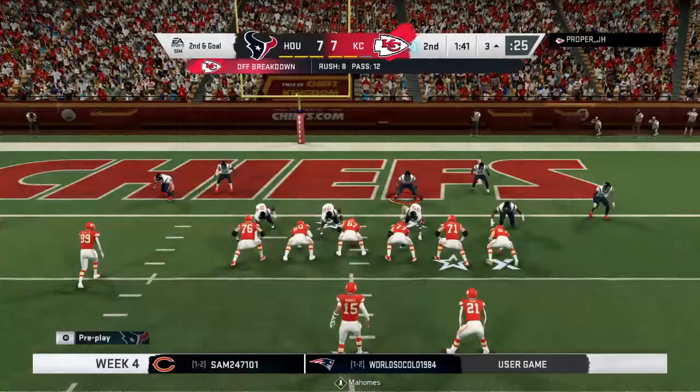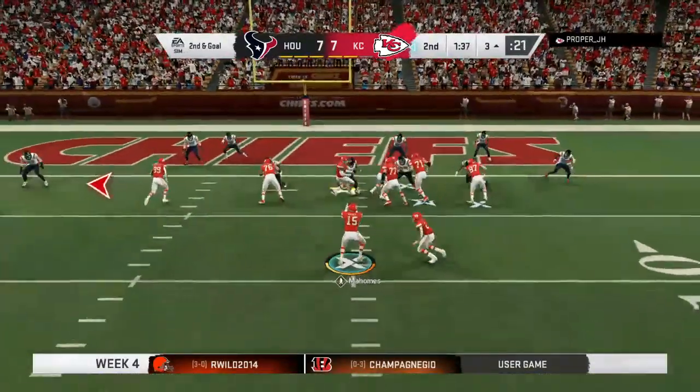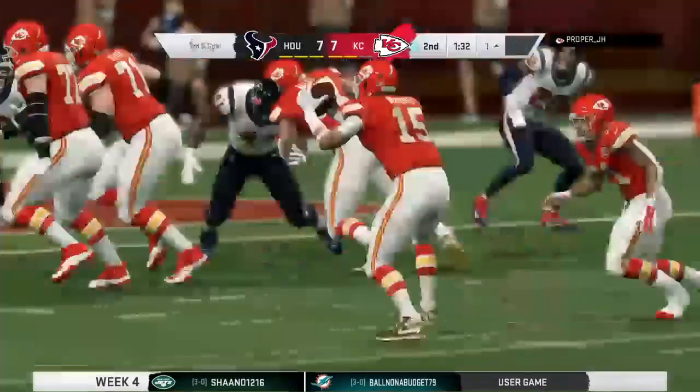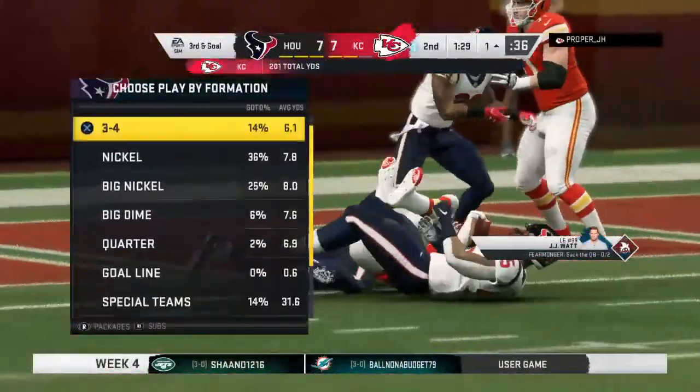They'll go again from the 3 here on 2nd and goal. They'll try to run this one in. And this won't be enough to pick up the first. A gain of 2, 3rd and 1. 2 straight shots on the ground.